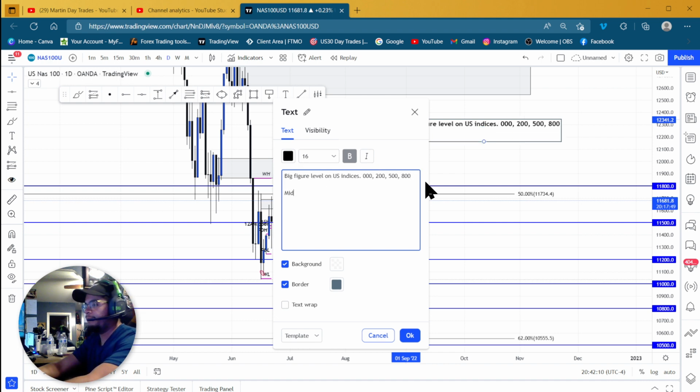And then we have mid figure levels, which are like 100, 300, and any one of them really, like in the 50s, like 150. You can see where the mid figure levels are. A lot of these are what I'm going to type up right now: 450, 750, and I think 900 is a big one, like 950, 900. These aren't as strong.